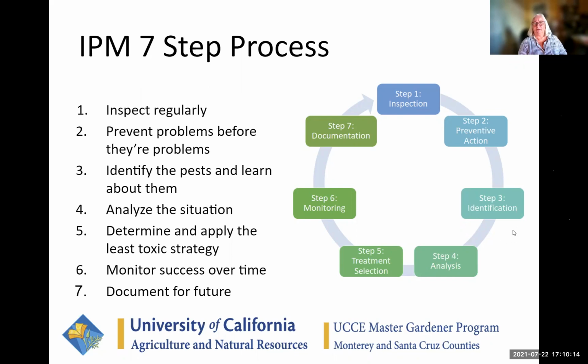Then the very important step is identification of the pest and identification of the plant that it's on and what the needs for that plant are. So you can make sure that you're growing the plant in as healthy a way as it wants, to make it less vulnerable to pests. Once you've figured all that out, you select a treatment, a way to address it, and then you keep on monitoring it to see if it's working. And then in a perfect world, because you're so scientific, you write it all down.